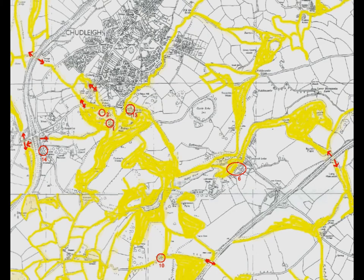A radio tracking study of greater horseshoe bats has shown the commuting routes and feeding areas of the greater horseshoe bats from Chudleigh Caves. We found that they flew a good 5 miles from the caves, covering over 120 square kilometres of broad-leaved woodland and pastures rich in those chafer beetles and dung beetles.